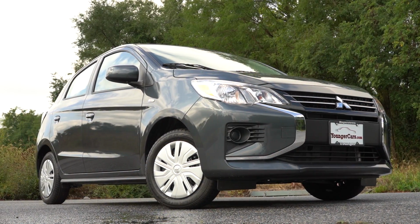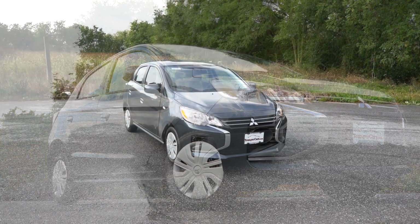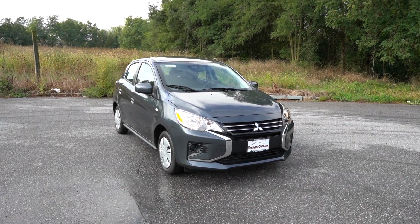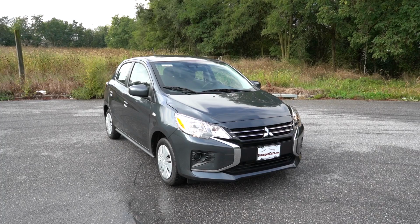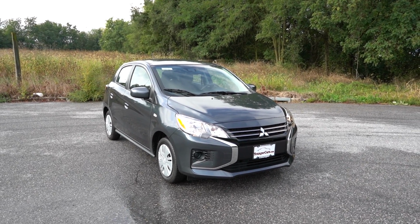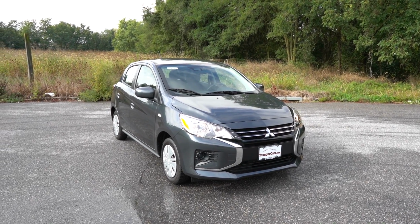Let's now go ahead and take a look at the exterior of our brand new 2024 Mitsubishi Mirage. All right, so here she is, you guys, the new 2024 Mitsubishi Mirage, finished in graphite gray metallic, which, by the way, is one of the 2 new colors for the 2024 Mirage. Graphite gray is going to be replacing Mercury gray, and then jet black replaces the Mystic black from last year. So those are the 2 new colors if you wanted the latest and greatest.